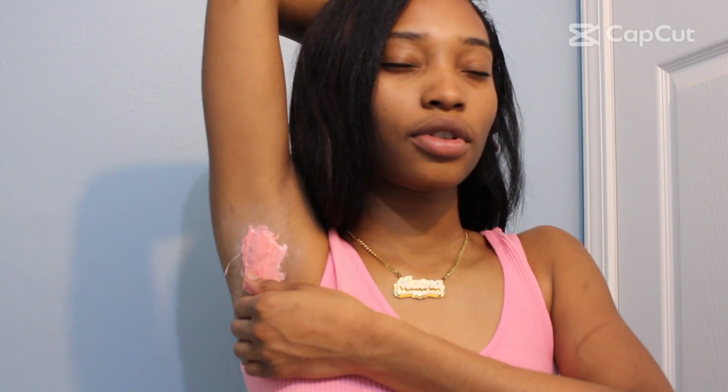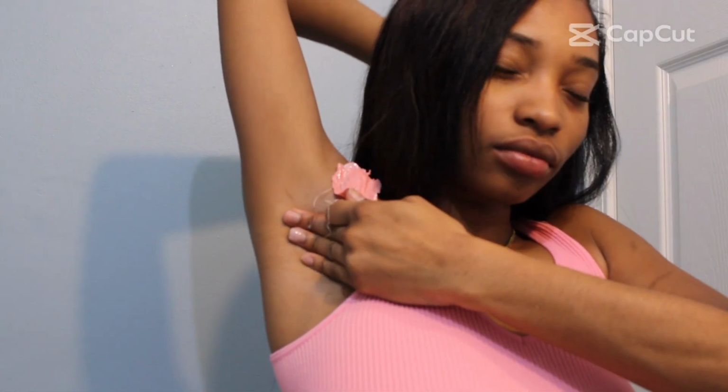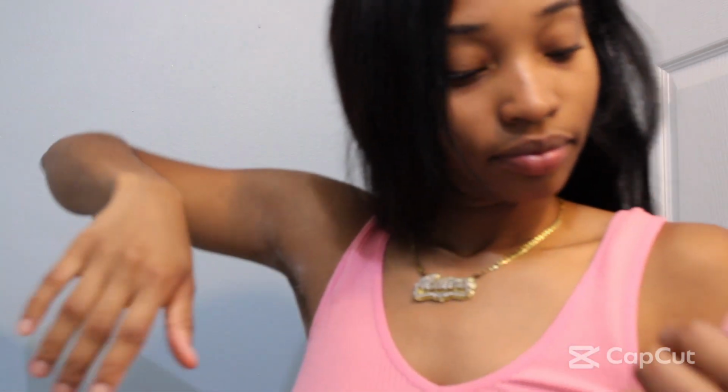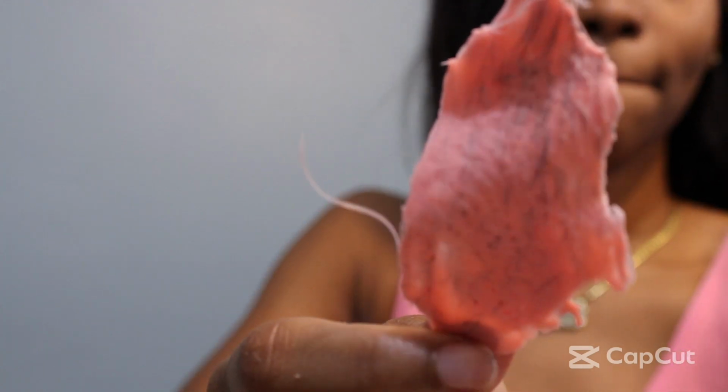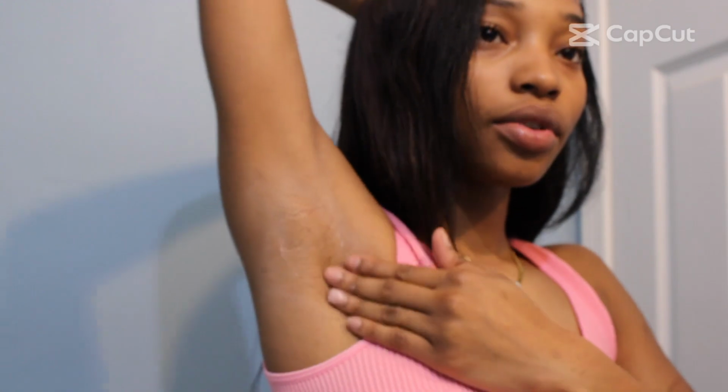The other arm always is so much more anxiety. That was a good pull. Great pull. Pretty much took everything. I'm gonna do one more little cleanup strip, and that'll be that. This wax is real hot though. It burned me the first time. I just ain't flinched because I'm a G.